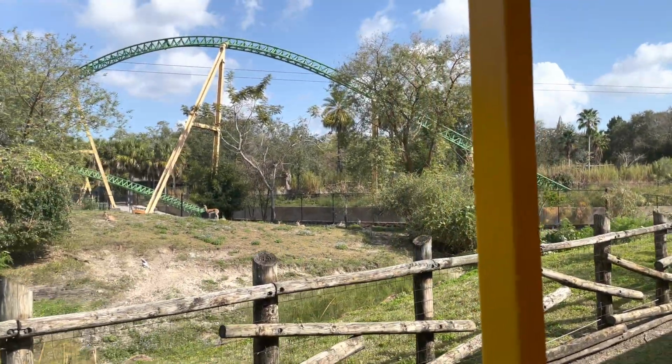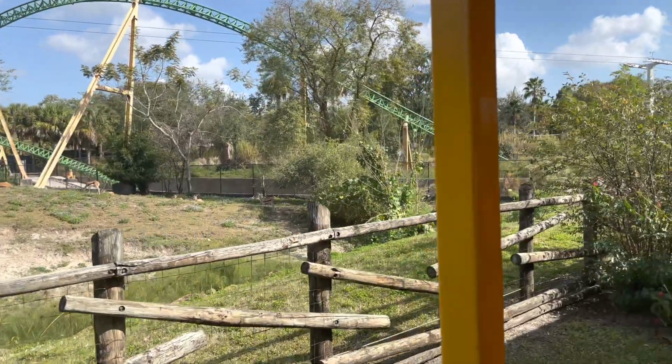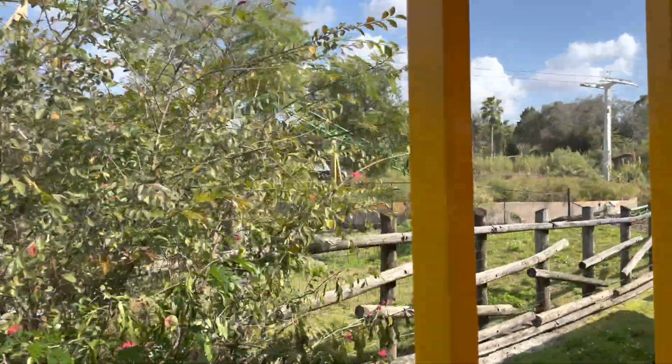Alright guys, as we head out of the station, look to the right-hand side, put a hand in the air, and let's give a friendly wave to the hard-working station masters of Nairobi.